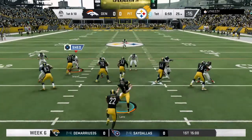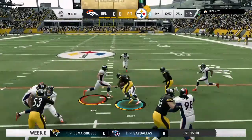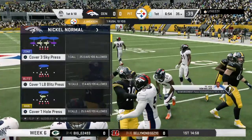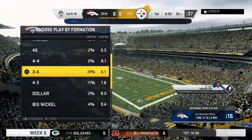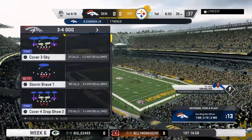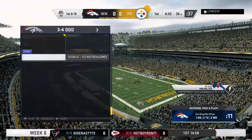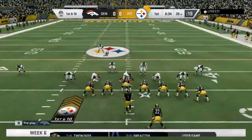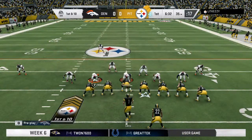Here's the first carry for Northwestern's Justin Jackson, and up to the 35 before they're able to knock him down. A gain of 10, good for a Steeler first down. Well, I think that's what they're going to need to do here in the first half. You've got to take some pressure off of this young quarterback, and no better way to do it than to establish the running game early.